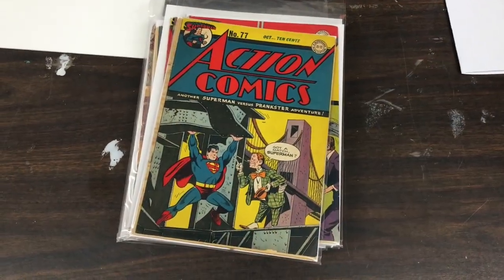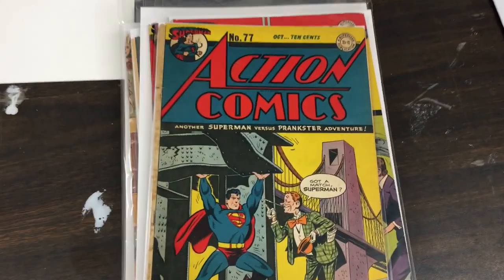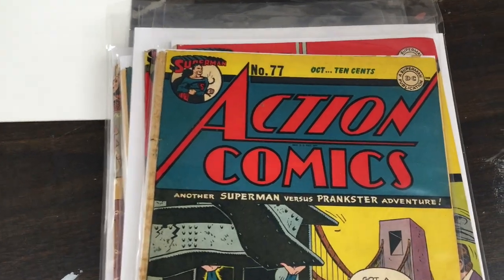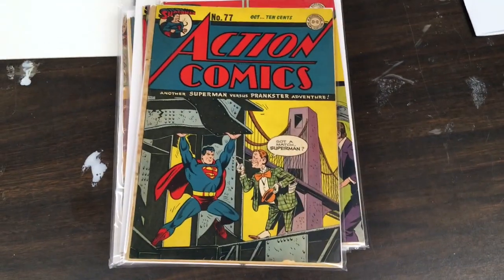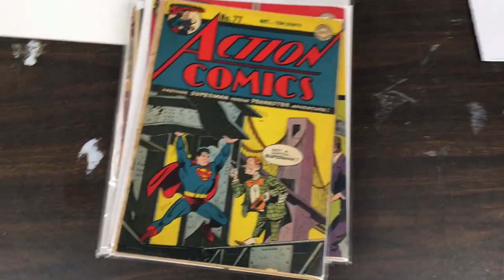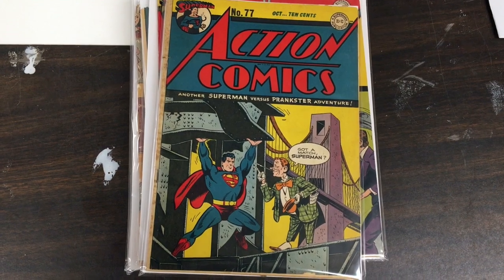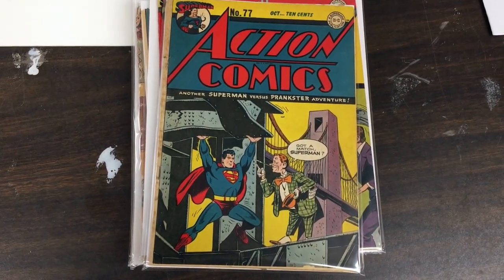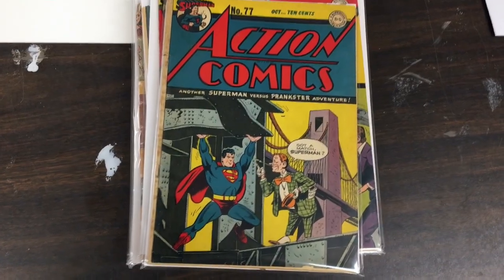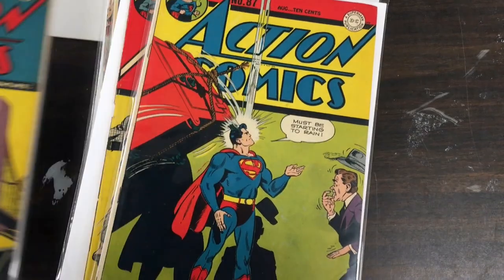So there is Action Comics number 77. Look at that, still with the Joe Shuster corner box there. And it's got a prankster cover. This is from the era when Superman was mostly fighting crooks and gangsters, and his most dangerous, most outlandish supervillain was the prankster. So what else is on this pile?